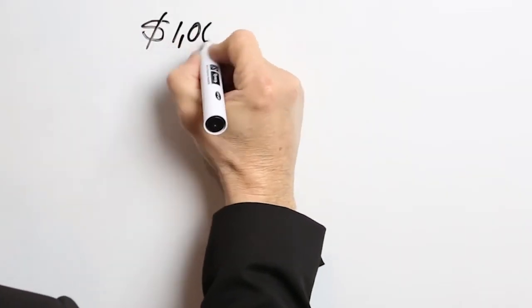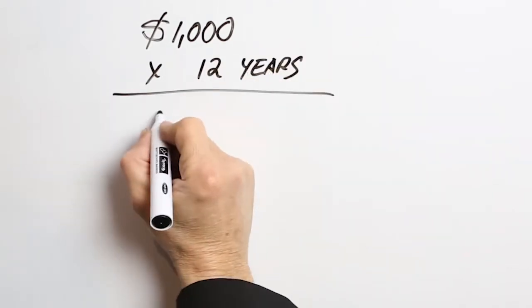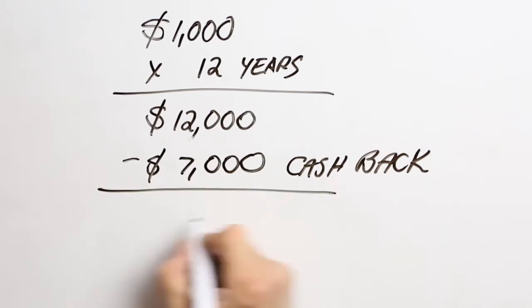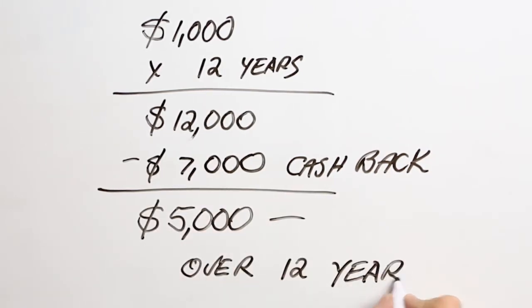Okay, let's do the sums. If the units are only costing you $1,000 a year after tax, it's only around $10,000 to $12,000 total outlay over 10 years, which means that you don't need much capital growth at all to get the return you want. And don't forget, you get that $7,000 up front, so really it may be as little as $5,000 as your total investment over this time. So really the return is further enhanced.